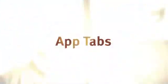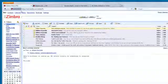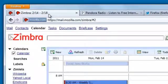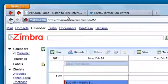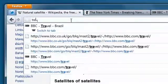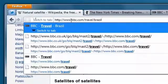So a feature I'm really excited about for this release is called App Tabs. Basically you have access to your email, your calendar, any music application, just right inside of your browser, and these things are always available. Very often I get in a situation where I have too many tabs open. I know that a particular thing I'm looking for is somewhere in the tab strip, but I can't find it. Now you can just start typing and we will show you where it is.